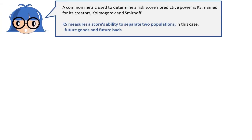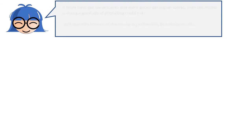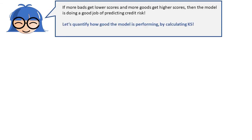A common metric used to determine a risk score's predictive power is KS, named for its creators Kolmogorov-Smirnov. KS measures a score's ability to separate two populations, in this case, future goods and future bads. If more bads get lower scores and more goods get higher scores, then the model is doing a good job of predicting credit risk. Let's quantify how good the model is performing by calculating KS.